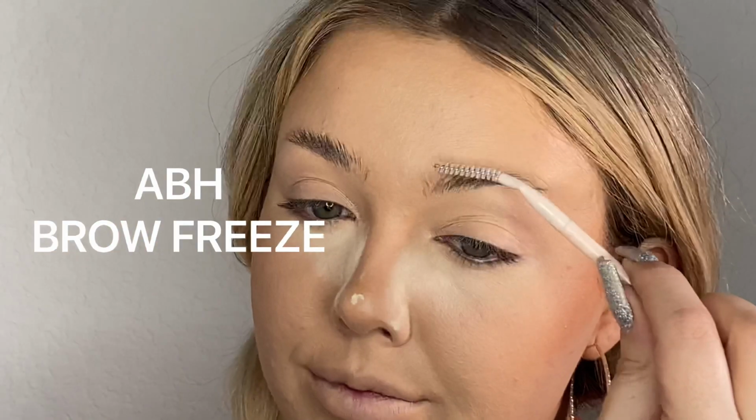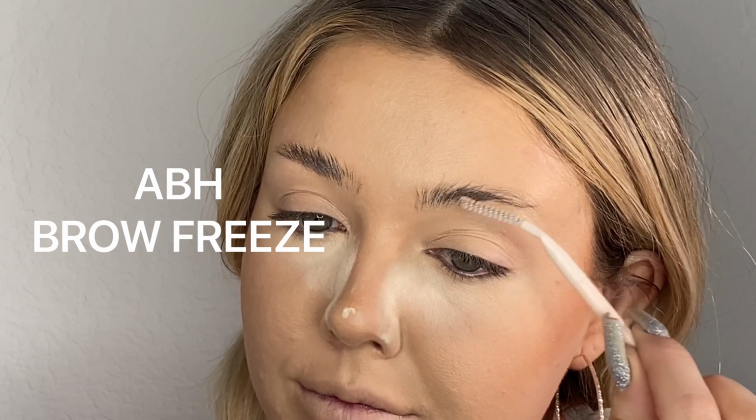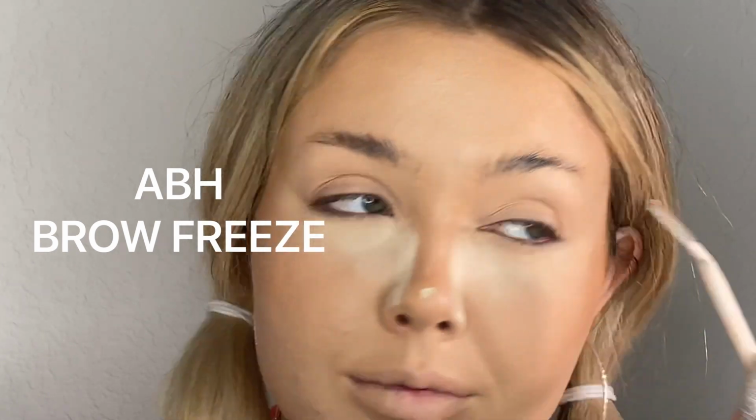I'm not going to leave the baking under my contour for very long. I'm just leaving it there to get a more precise contour, and then I'm just going to move it away. And also feel free to brush away the baking under the eyes if you want to. I'm leaving it just because I definitely like the lighter look under the eyes. I like the brightness, so that's what I did.